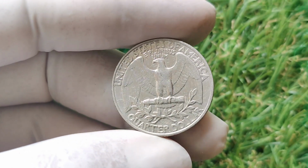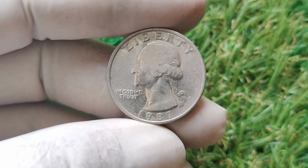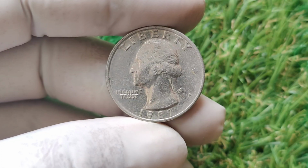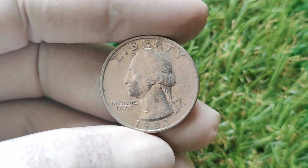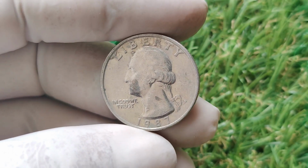Another type of error that shows up occasionally in 1987 P quarters is the clipped planchet. That's when a part of the coin's edge is missing because the blank metal was punched too close to the edge of the metal sheet. These can range in value from $20 to over $100 depending on size and grade.